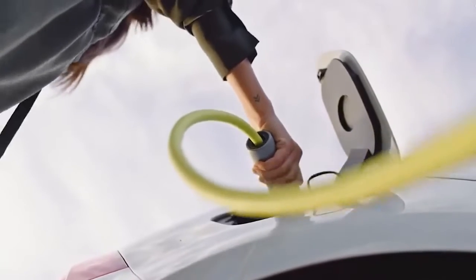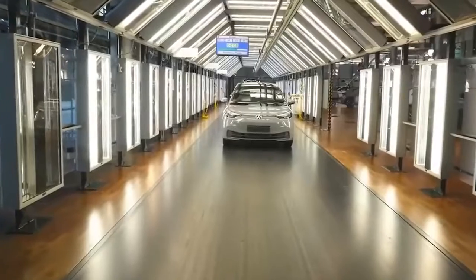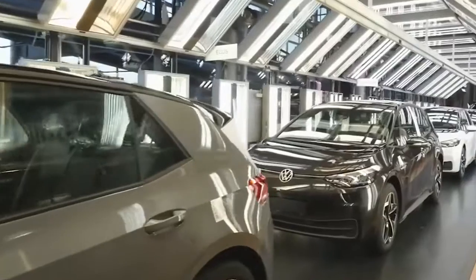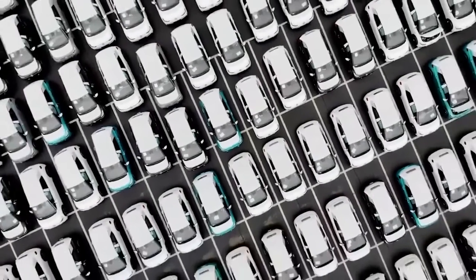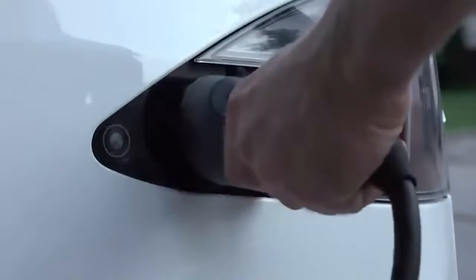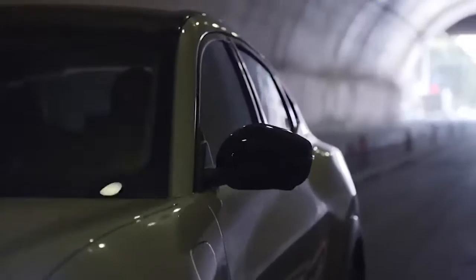Norway has actually become a world leader in adopting electric vehicles in everyday life. In 2021, almost 64.5% of all cars sold in the Scandinavian country were fully electric. Compared to the US, which hardly makes 6% of EV sales right now, that's pretty impressive.